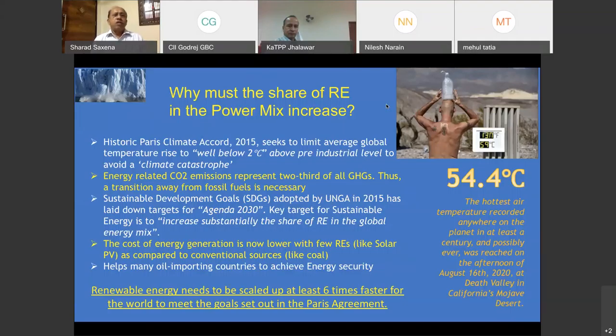That is what was recognized, and many countries ratified this accord and set targets for themselves. The USA, of course, after Trump came in, walked out of this Paris Agreement, but many other countries are a part of this agreement and are working very actively to increase the renewable energy share in their power mix. We realize that energy-related carbon dioxide emissions represent 2/3 of all greenhouse gases. Thus, this global transition of energy away from fossil fuels is absolutely necessary.